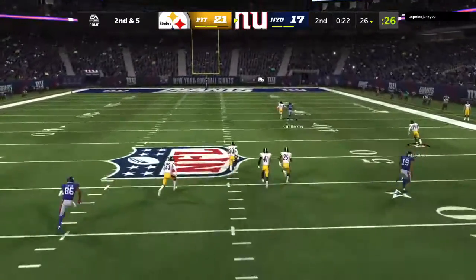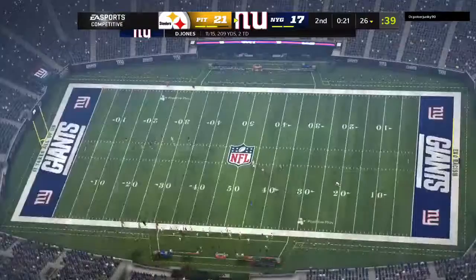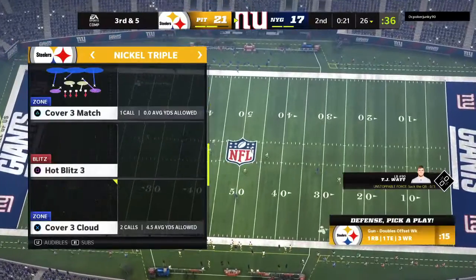From the gun, Jones. Oh, he's going to look downfield for Barkley. And that's going to be incomplete. Good effort there, trying to take a shot, but it's third down.